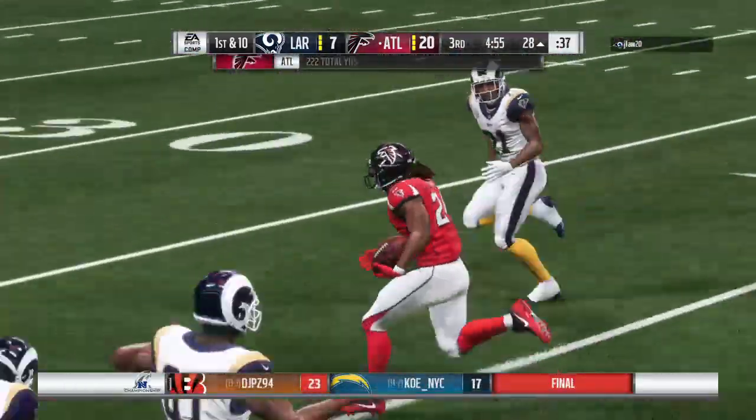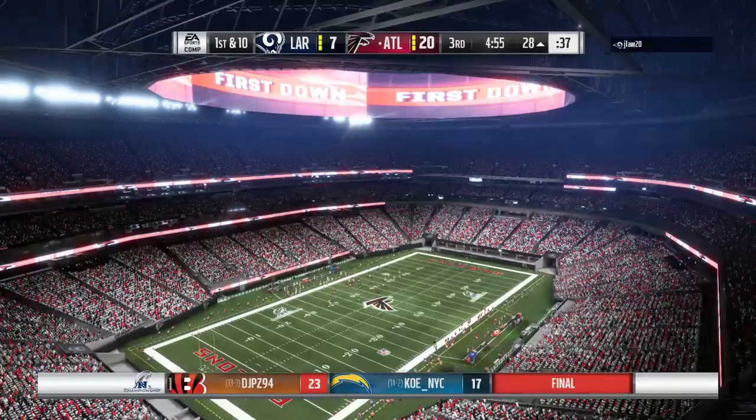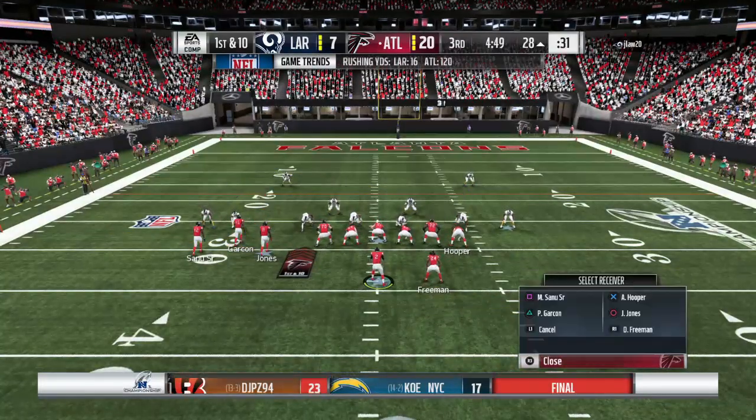That outside handoff to the left, that play has to warm the heart of an offensive line coach because they controlled the left side where they were supposed to. They didn't allow anything to leak from the backside on the right side of the offensive line either. Well played. Yeah, and it created a big run.